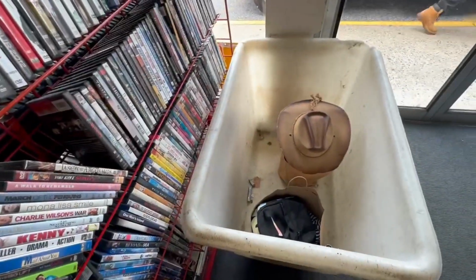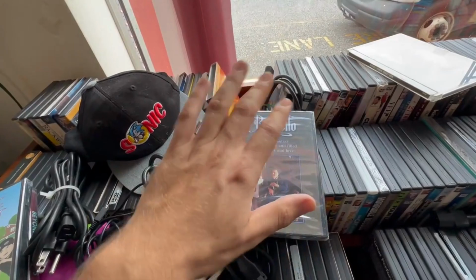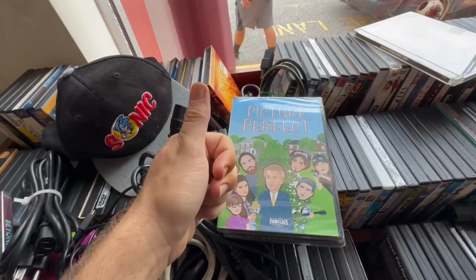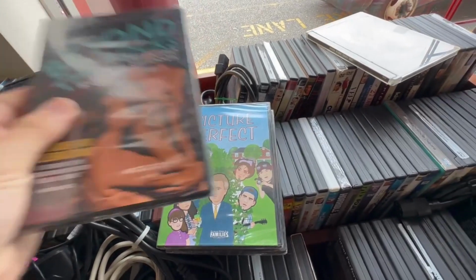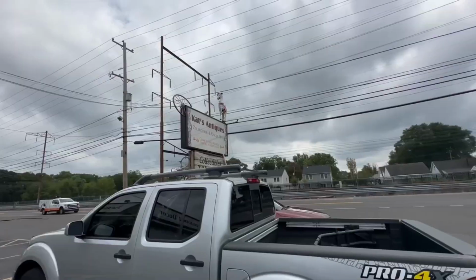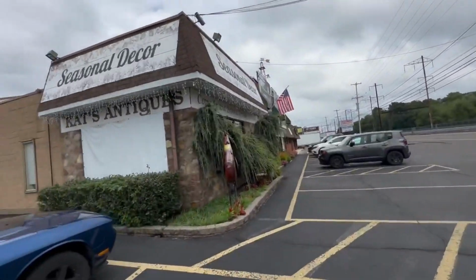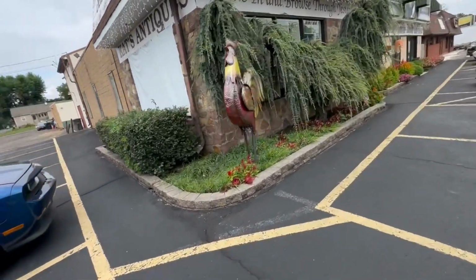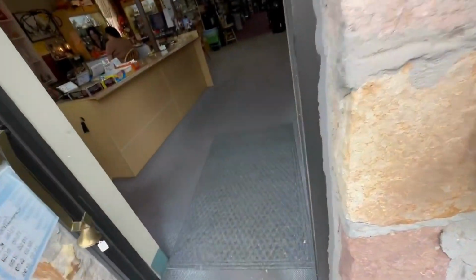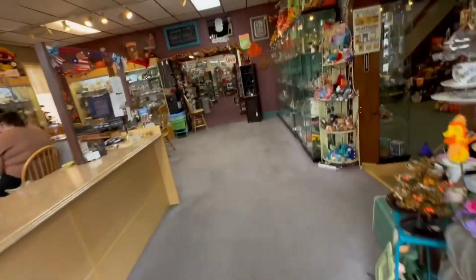But I see my favorite section, the media section. You all know that I love some media. Got this Rigoletto DVD here, it's kind of okay. And then this Picture Perfect. And then this Beyond the Rocks. Both of those were very expensive, but ironically the Rigoletto sold the fastest. It's already sold. See here, this giant chicken. I was going to make a dirty joke, but I decided not to.